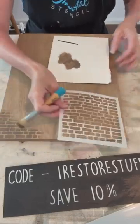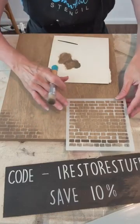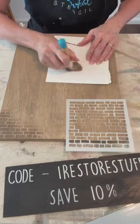So then we're going to add some more over this side. So you can just put your stencil anywhere and add a little bit more paint onto my brush.